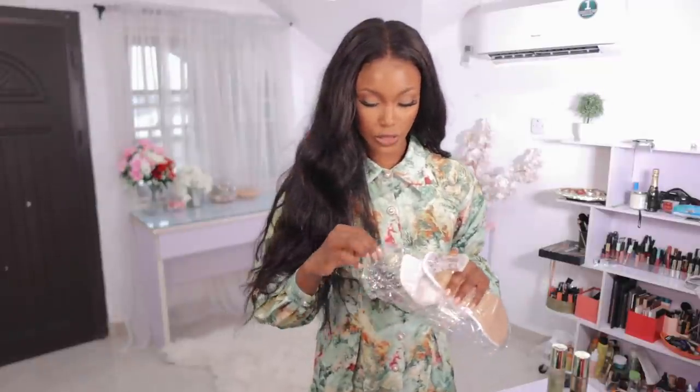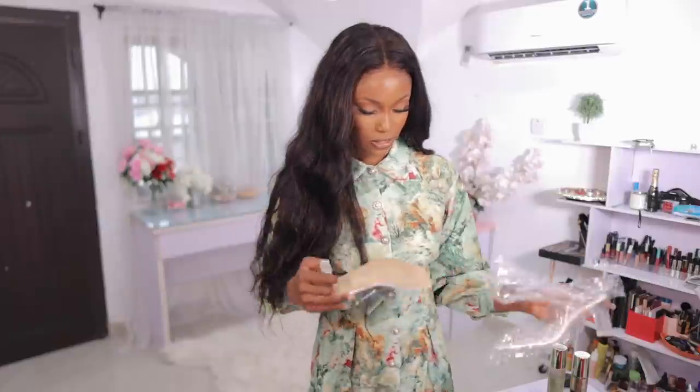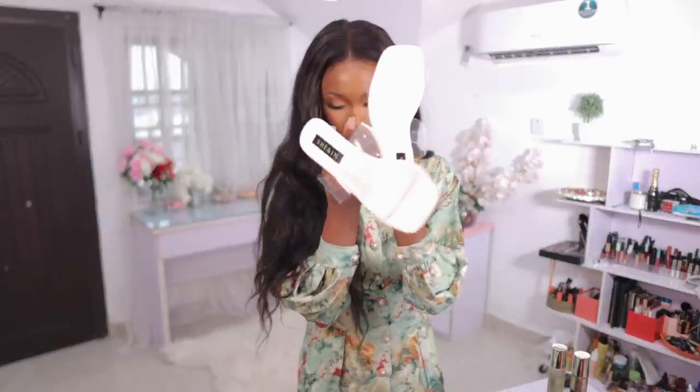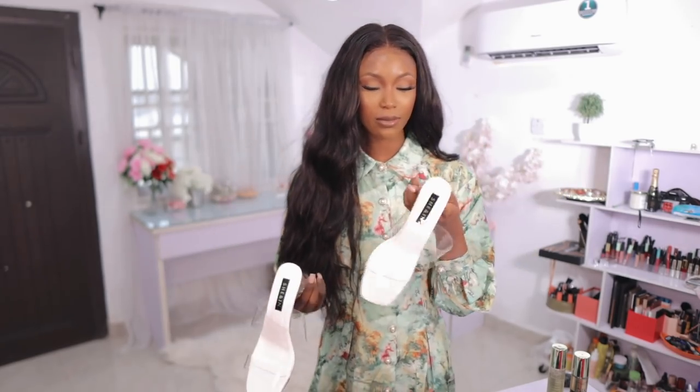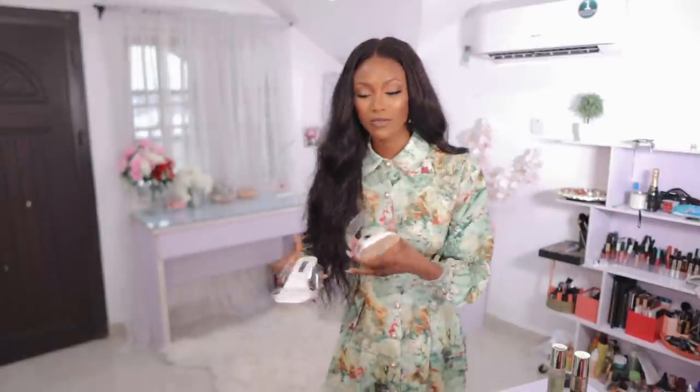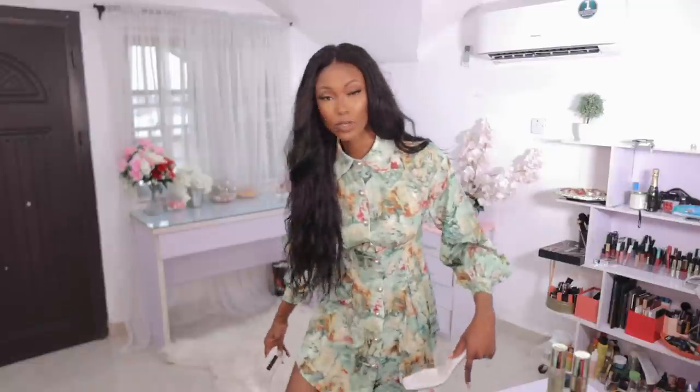Okay, so the third pair of heels that I got. These are the basic clear Perspex heels. These are what they look like. They are clear and also white. I definitely love white. It has an acrylic heel. I feel like they are minimalistic, but they still go with basically everything. And they just look really classy.